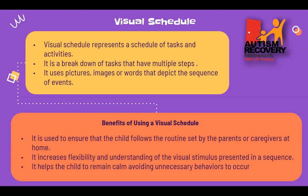It also increases flexibility and understanding of the visual stimulus presented in a sequence, right? Once I see it, I'll be able to understand much better. It's as simple as that. If they can see what they need to do, they'll be able to follow it much better. It helps the child remain calm, avoiding unnecessary behaviors, right? When things are a little predictable for me, when I know what is going to come next, I'll be less anxious, and of course, less likely to engage in unnecessary behaviors.